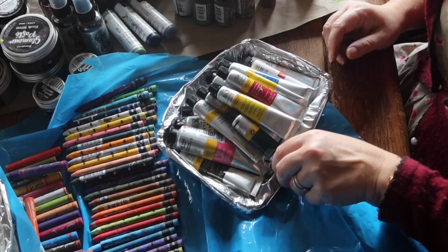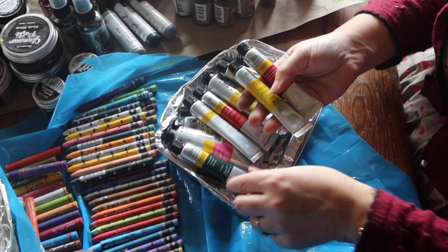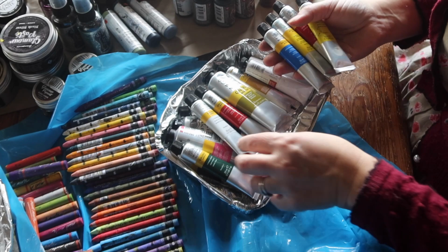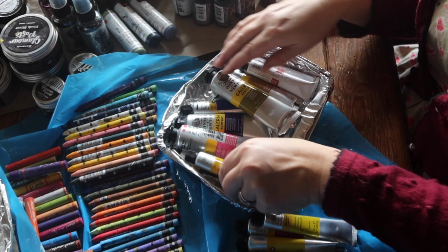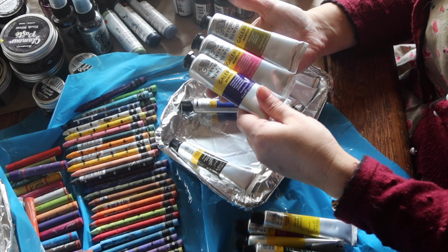So these are the Winsor & Newton Galleria acrylics. We've got a good selection of primary colours. I can straight away see some reds, yellows, cool reds, warm reds, and a white. So these are going to be so useful. We've also got a much bigger 60 milliliter tubes in green gold, opera rose, and Windsor violet. And we've got an ultramarine.